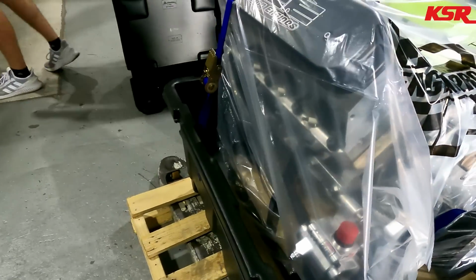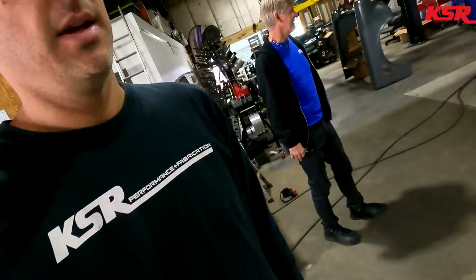Just set out behind my insurance price for 22 years. All right, so we'll get it out and it's going in the car today. Now it won't crank today, but it's going in the car today.